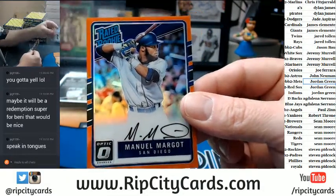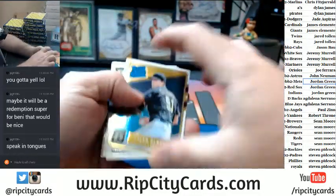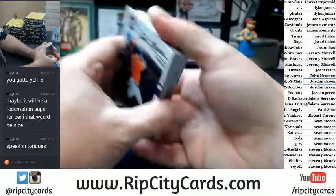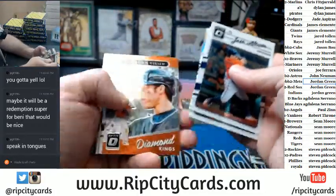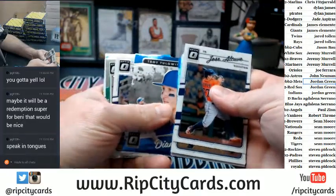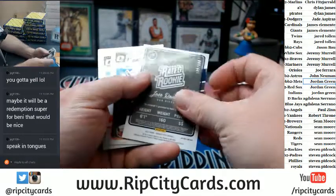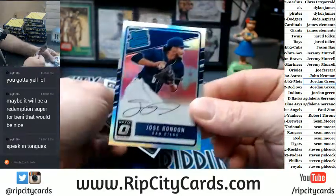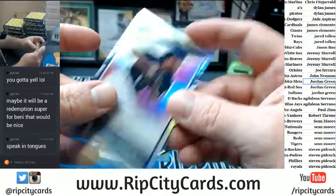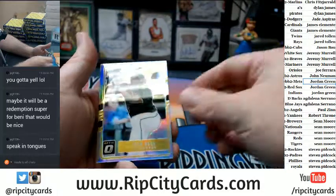Dude, I love this stuff. Like, I would buy a box of it for myself if I had funds to do so. I love the look of the cards. Bregman rookie refractor. Nunez rookie refractor. Altuve rookie. No more numbered out of 150. More San Diego Padres. Jose Rondon. Rookie refractor. Padres. That was a Padres box. And Josh Bell rookie refractor.